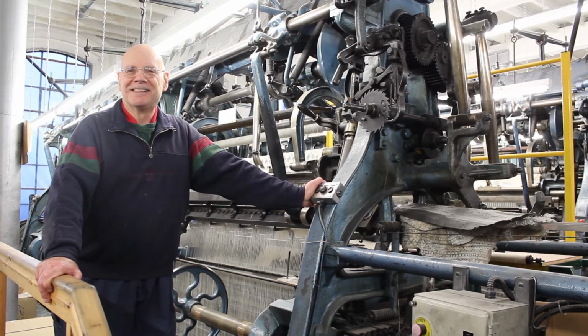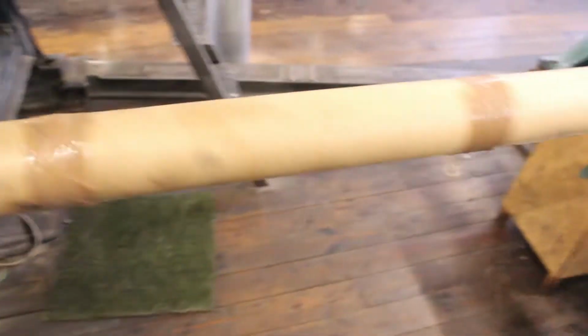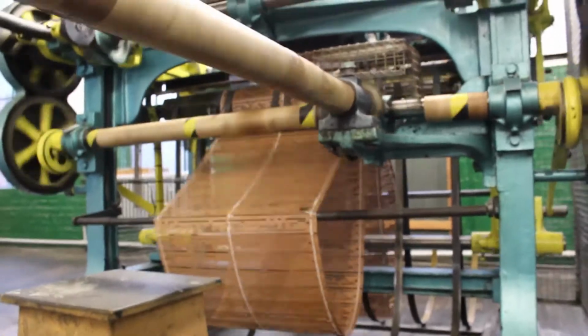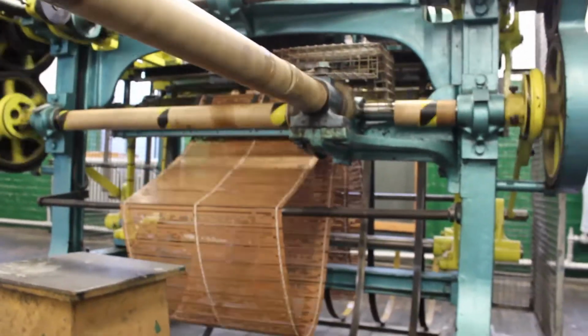What advice would you give to someone interested in working in a lace factory? Come along and try it. It's not everybody's cup of tea. In the old days it used to be a dirty trade. Now we don't use black lead anymore, which is a dry lubricant. We use a white powder, so everywhere's that little bit cleaner.